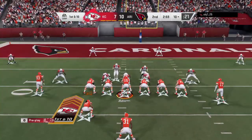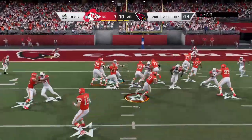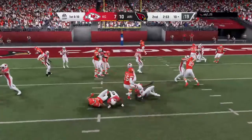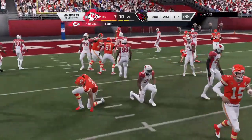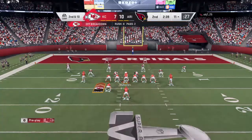So now, following the big play, they've got a first and goal all the way down at the 10. There's the former Heisman winner, it's Derrick Henry. Trying to run inside, but nothing there. It's the Pro Bowler Chandler Jones who makes the tackle.